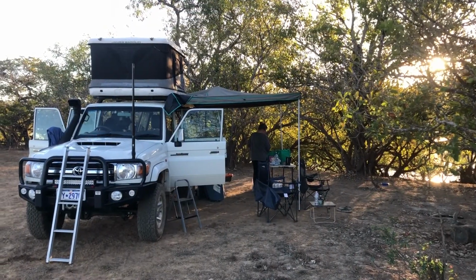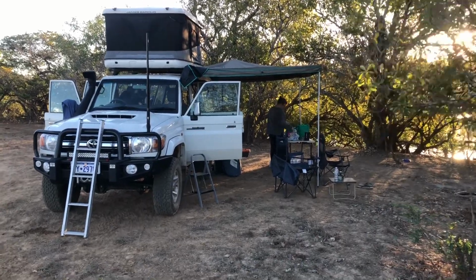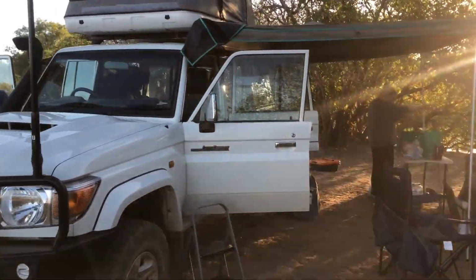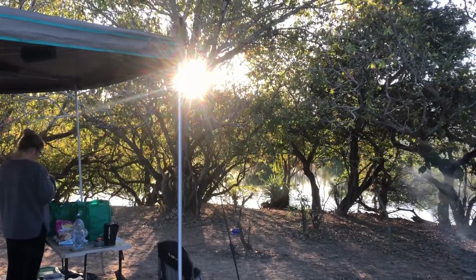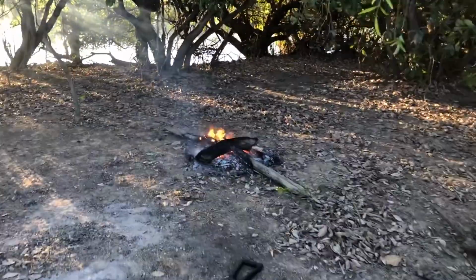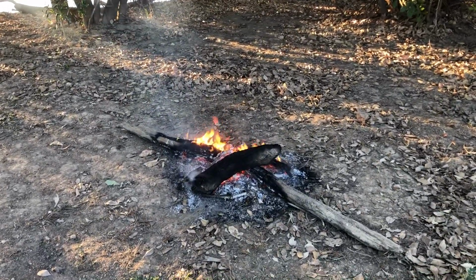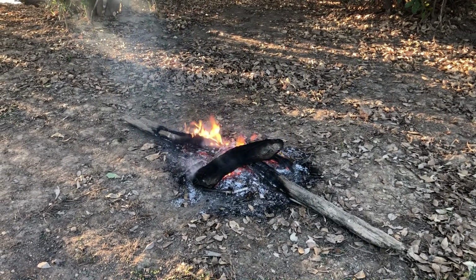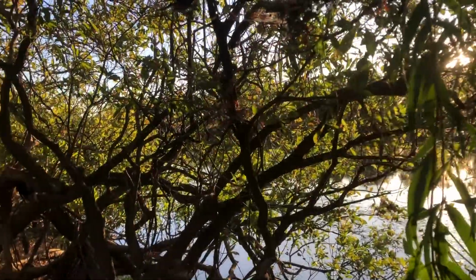Sun's starting to set here at Alligator Billabong, and we're settled into our campsite now. So just enjoying the sunset over the Billabong right in front of our campsite. We've got the fire going because it's going to be a coolish night for the top end, 13 degrees. That's pretty cold for up here. I'm just getting the coals ready. We're going to cook some ribs on the fire tonight. Just beautiful scenes.